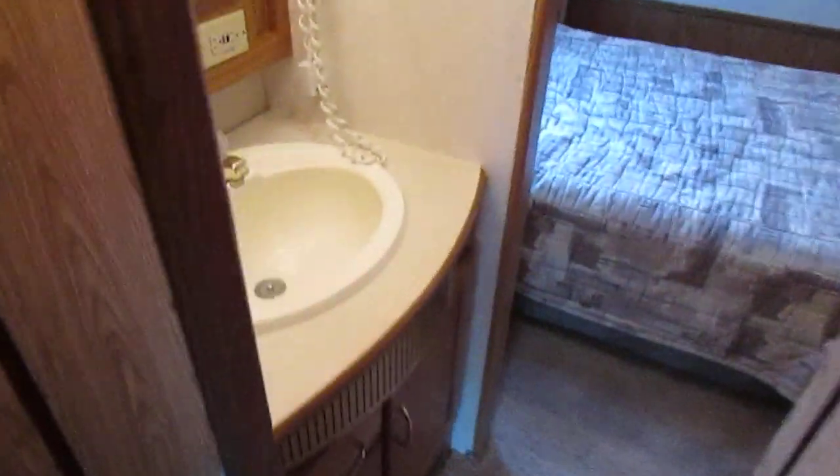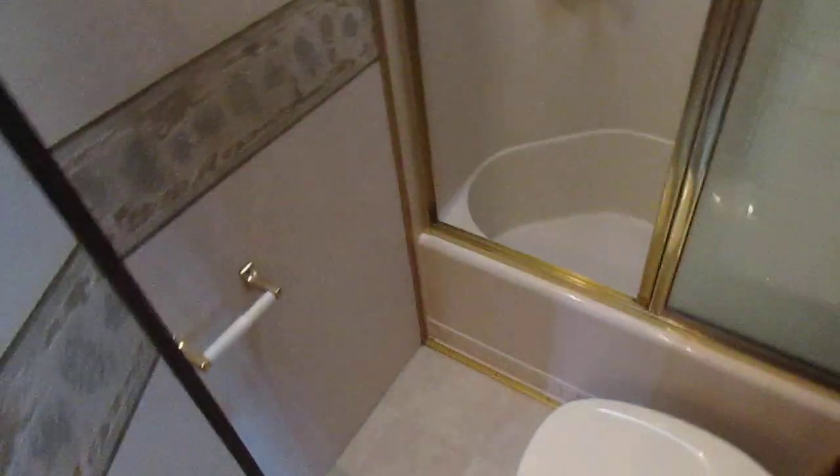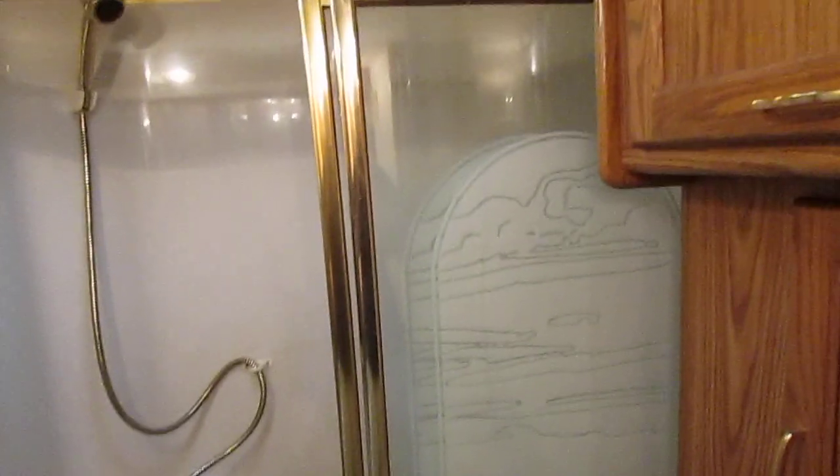Solid sliding privacy door for maximum privacy, so you can completely shut off your bedroom and bathroom area from the rest of the RV. And over here, walk-through bathroom. You got a hairdryer, vanity. You've got a water closet right here. And look at that nice shower door, that edge glass shower door. Of course, we're going to fix that faucet right there. It's just a little plastic knob missing. That'll be covered in our checkout.